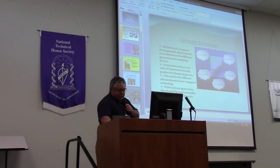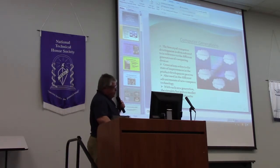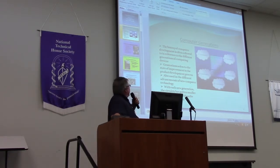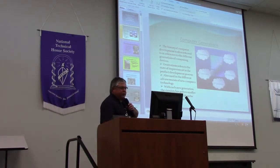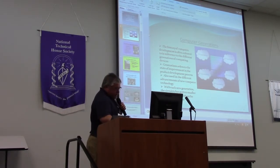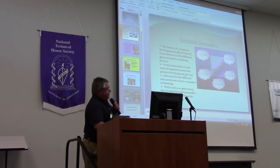First one is computer generations. The history of the computer development is often referred to in reference to the different generations of computing devices. Generations refer to the state of improvement in the product development process. The term generation is also used for the different new computer technology. With each new generation, the circuitry got smaller and more advanced than the previous generation.